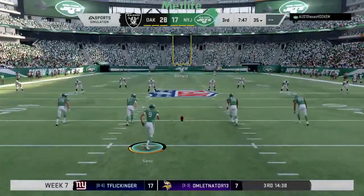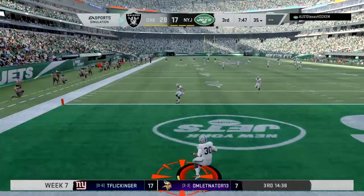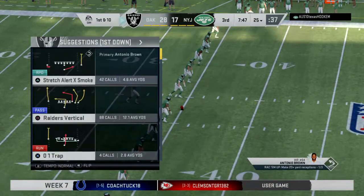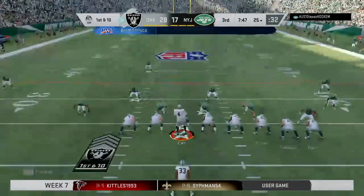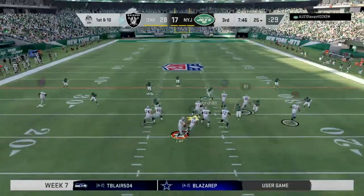Set now to kick this one away, and off it goes. This will be fielded on the back line of the end zone. The Raider offense set to get this drive started. They've got to right the ship. They had a great first half, but the lead has really gone down.